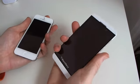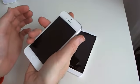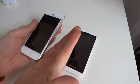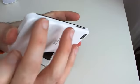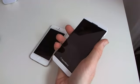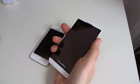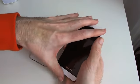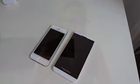In the hand, the iPhone 5 feels a little bit more angular and a little bit sharper on the edges. I think BlackBerry have done a nice job of the back of this. Although it's plastic, it feels a little bit comfier in this portion of the hand, if that makes sense. But roughly about the same weight. So really good question that. Let's go back and see what other questions we've got.